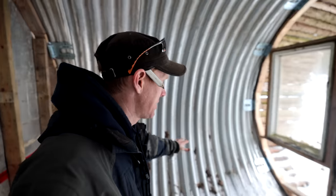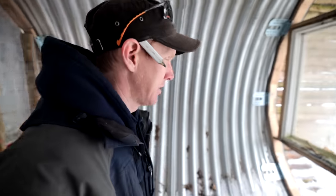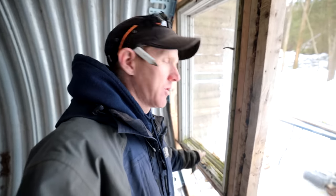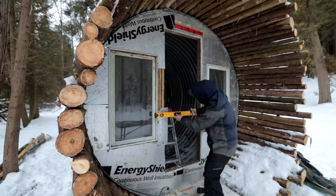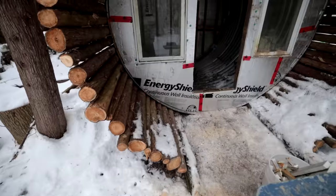The idea is to have the benches on the side here, and you'll be able to look out the window. What's actually cool is I've got a window that opens, so if it gets a little too hot in here, you can crank the window. I can open the door, jump in the pond. Yeah, it's starting to get somewhere. I like it. Progress.